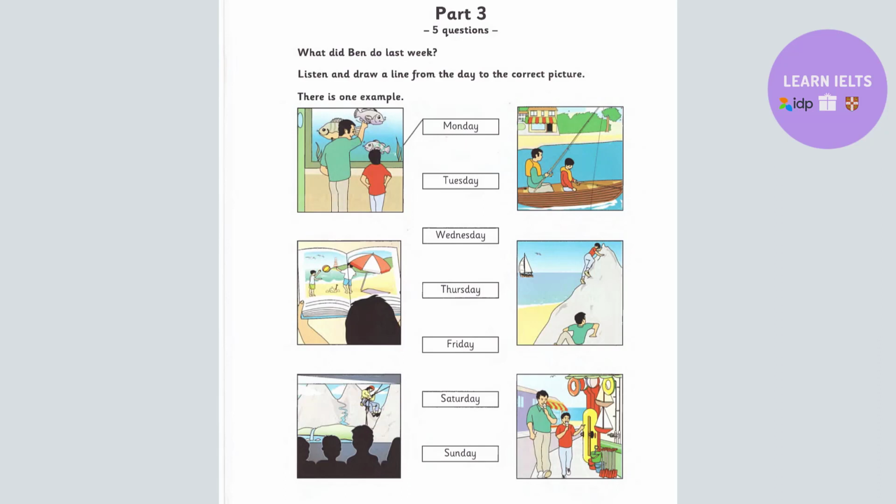1. Wednesday was good. It wasn't cold that day. Great. What did you do that day? We went to the beach and climbed up to the top of a big rock. Oh, were you afraid? No, but it was very difficult to climb.